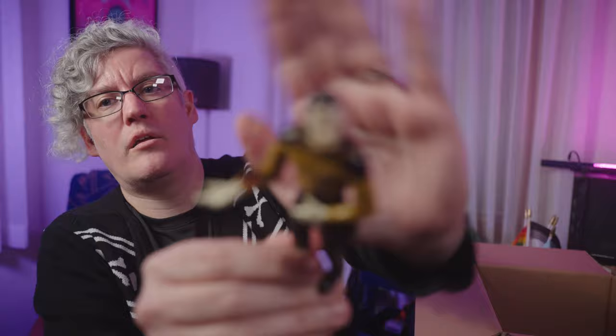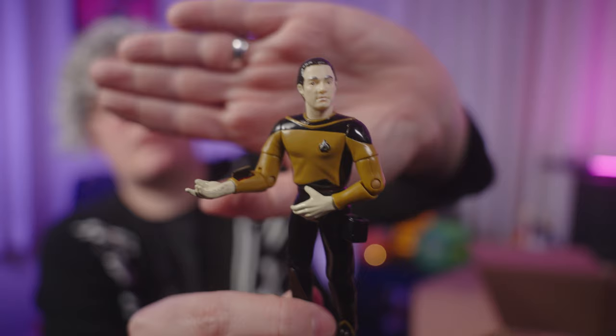Let's see here. Let's see if we compare this to its Wave 1 counterpart. We have Lieutenant Commander Data. Oh, and we've got the arm piece intact. So that's him in the Wave 1 duty uniform. Or no, rather the Wave 2 duty uniform from Seasons 1 and 2. That's the combination of words that I was looking for. And we are towards the end here. There are not many figures left in this box.